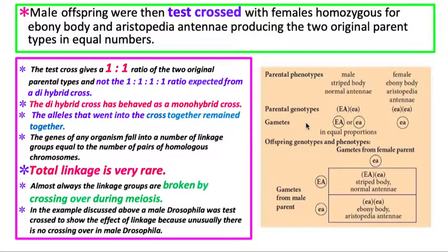So male offspring were then test crossed with females homozygous for ebony body and aristopedia antenna, producing the 2 original parent types in equal numbers. The test cross gives a 1:1 ratio of the 2 original parental types, not the 1:1:1:1 ratio that's expected from a dihybrid cross. The dihybrid cross has behaved as a monohybrid cross. The alleles that went into the cross together remained together.